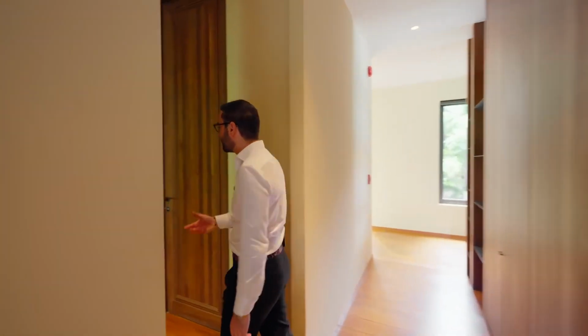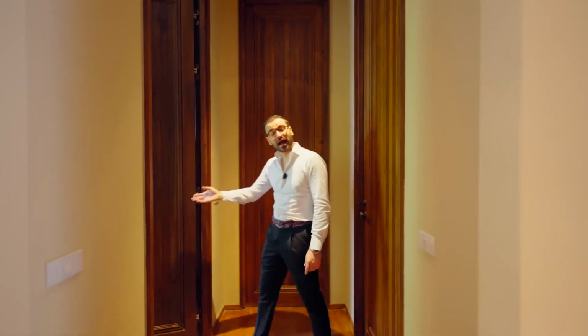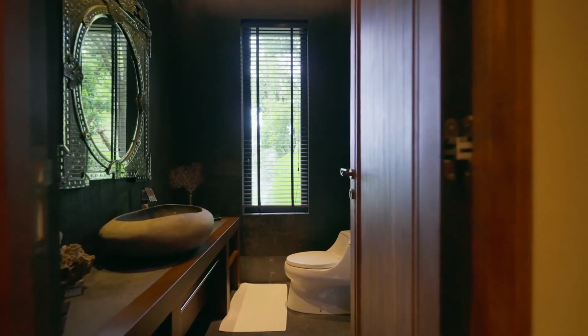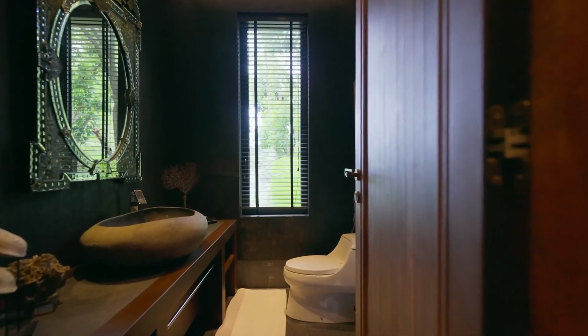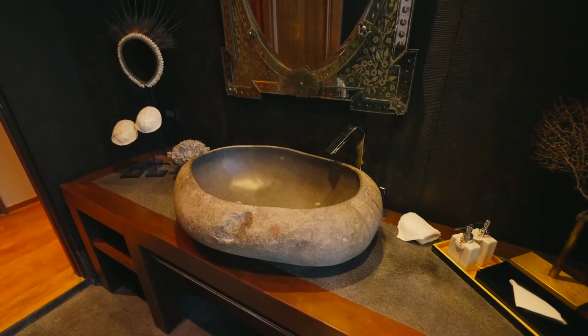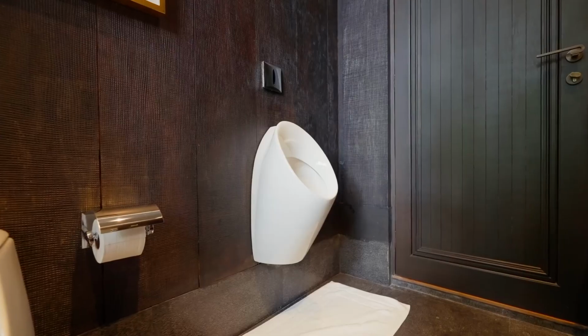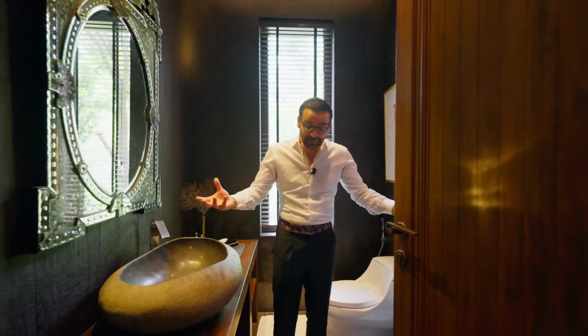But if you come right here, the door opens up to the service office, and there's actually a powder bathroom here with beautiful dark finishes. I mean, look at this sink here, that's stone carved, textured walls. And behind this door, there's also a urinal, which is a fun touch, really nice bathroom.